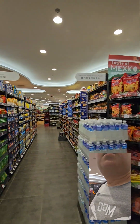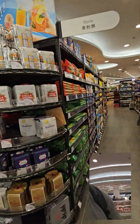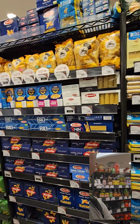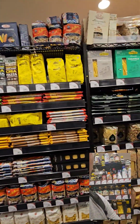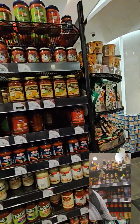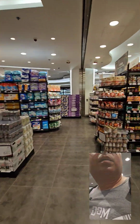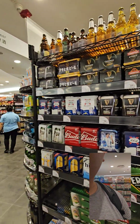Mexican, Indian foods, pasta, noodles. Let's take a look at the pasta. What kind of pasta they have? All the Coast Craft, Italian, Barilla. Sauces, beer, everything what you want.